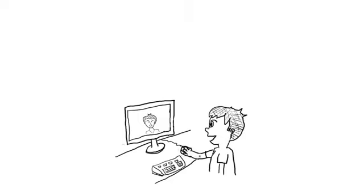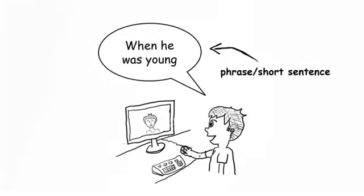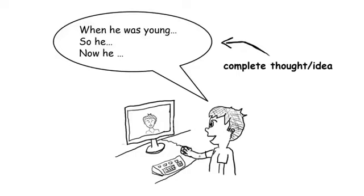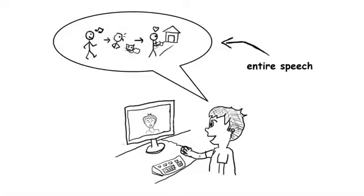But that's just one way to do it. There are other ways too. For example, instead of imitating very small portions of speech, like phrases and short sentences, you can imitate larger portions of speech. So in this case, you wait until the speaker completes a thought or an idea, then pause and try to express that idea yourself. Another approach is to simply listen to the whole speech and then try to deliver that entire speech yourself. So there are several ways to go about it, but what I recommend is to combine them all together.